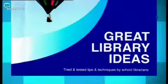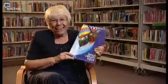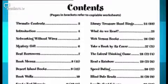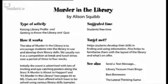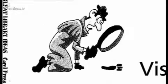Great Library Ideas is a paperback book I came across a couple of years ago really. It changed my life. It's absolutely packed full of great ideas, literally great ideas to use in reader development really. It's for promoting the library, promoting reading to children, all sorts of activities in here that you can do with the kids to enthuse them really, to engage them with reading. Each activity has its own worksheet that comes with it, and it's photocopyable and it's adaptable.